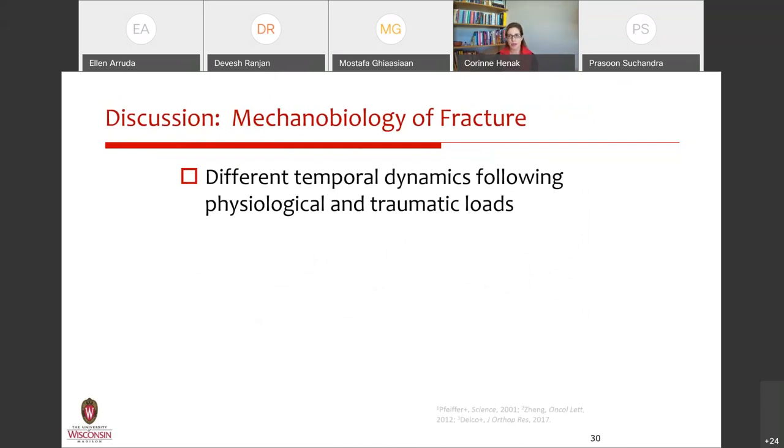So overall, for our mechanobiology, for the metabolic response to mechanical loading, what we saw was really different temporal dynamics following these two different types of loads. After physiological loading, we saw an elevation in glycolysis in the first 5 minutes that decreased back to baseline by about 20 to 30 minutes. We saw no change in OxPhos following physiological loading. Conversely, following traumatic loading, we saw a decrease in both glycolysis and OxPhos within the first 5 minutes that persisted over the 15 minutes that we looked at the response.